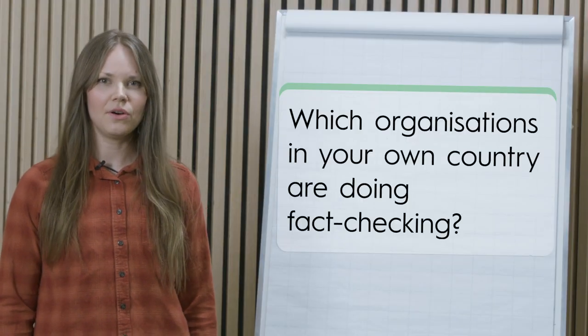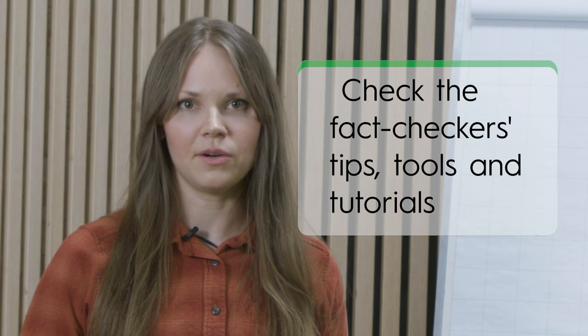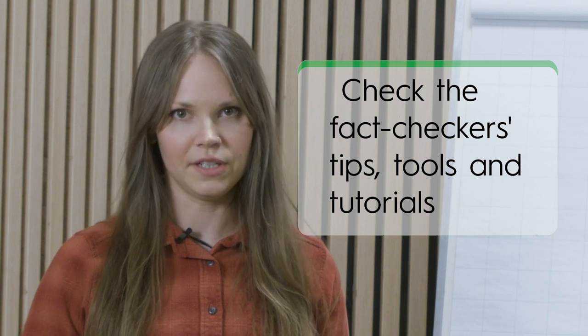If there was one fact that I think everyone should check, it would be to go and check this. Which organizations in your own country are doing fact-checking? If you come across a significant claim that you think a professional should check, send a message to the fact-checkers and see what they can do. While waiting for a response, get familiar with their tips, tools and tutorial videos.